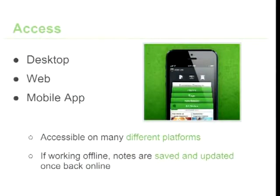You can access Evernote in mostly 3 different ways: desktop, web, and mobile app. So you can have an actual Evernote program on your desktop, which allows you to edit your notes there, and you can work offline. If you are offline, then when you come online later, your notes will be saved and updated to the cloud server, and you can then see them later. The mobile apps are really helpful too, because you can just jot down notes whenever you're roaming about.